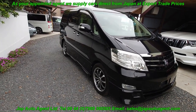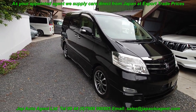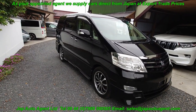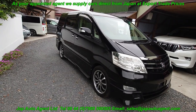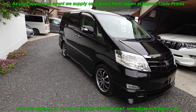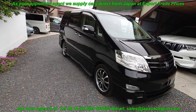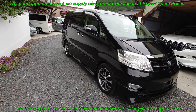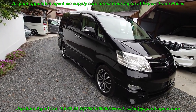Today is May the 24th, and today we have a 2005 December Toyota Alphard MNH10. That's the 3-litre, two-wheel drive, with 30,000 miles, which translates to 48,000 kilometres. It has a full service history. The last servicing was only 6 months ago. So the car is in very nice condition.